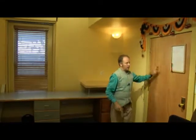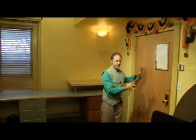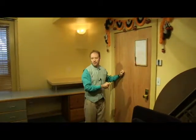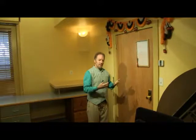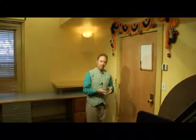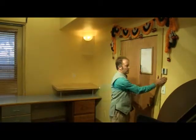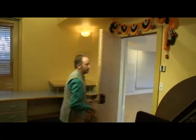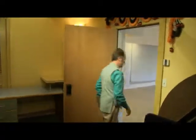So here we are right at what was an exterior wall of the old 1897 building, the John Brierley house. John Brierley being the watermelon farmer who I guess made a small fortune selling watermelons to hungry, thirsty miners. Must have been a delicacy item back in the day. And so this is the historic wall, and we're now entering the Skylight Room.